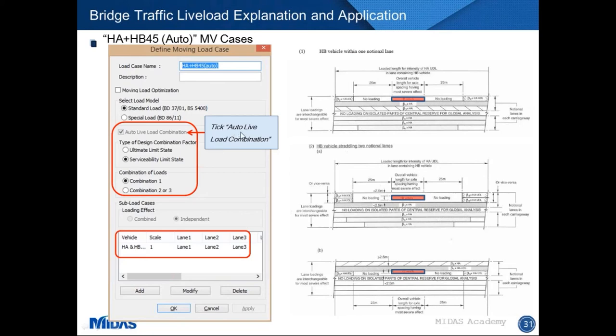Once we tick the auto live load combination, we can choose the moving load case to be created for the service limit state or the ultimate limit state. We can also choose which combination type we intend that moving case to be: combination 1, combination 2 or 3. By doing so, the software will automatically assign the HA and HB combination according to one of the figures specified in BD37. Either the HB will lie wholly within one notional length, or we can choose to straddle between two notional lengths, as shown in the figures here.